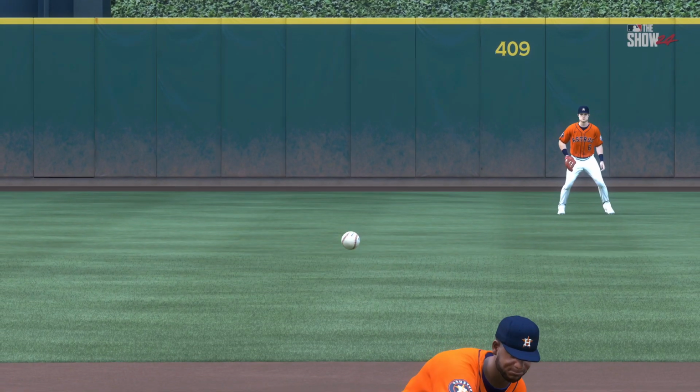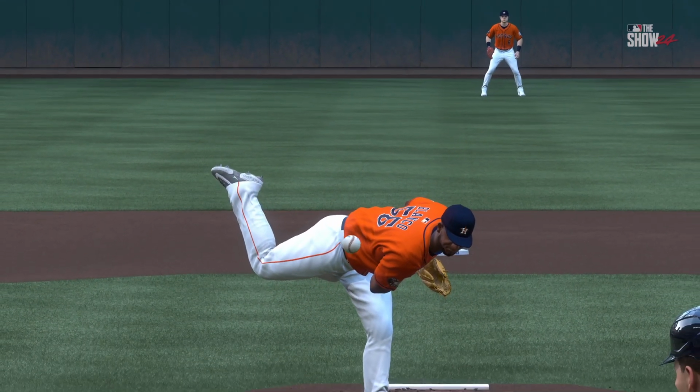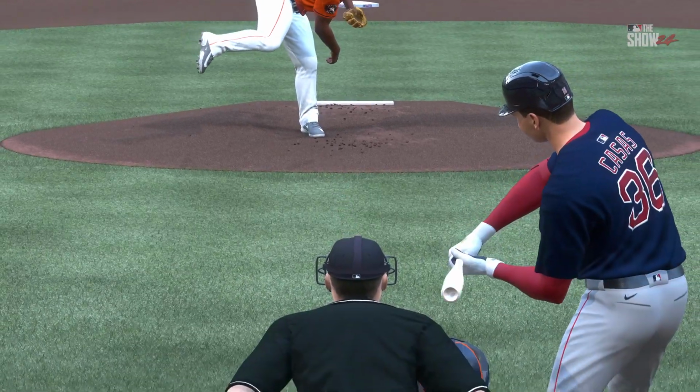It's like he's playing wiffle ball up there, and that's typically not the easiest way to hit a home run. To the slight opposite field, into the gap. Man, making it look easy, that's for sure.